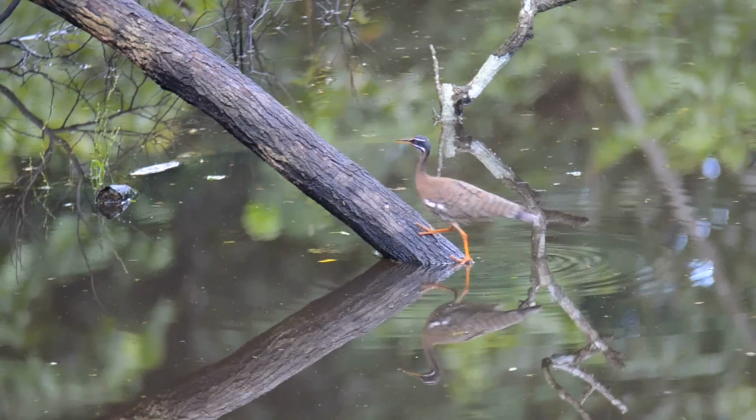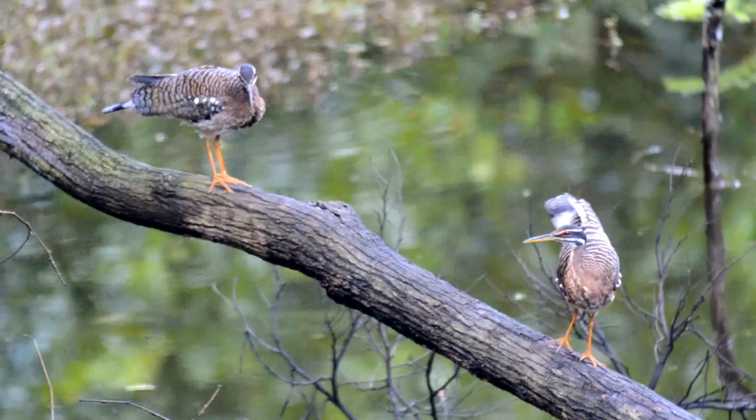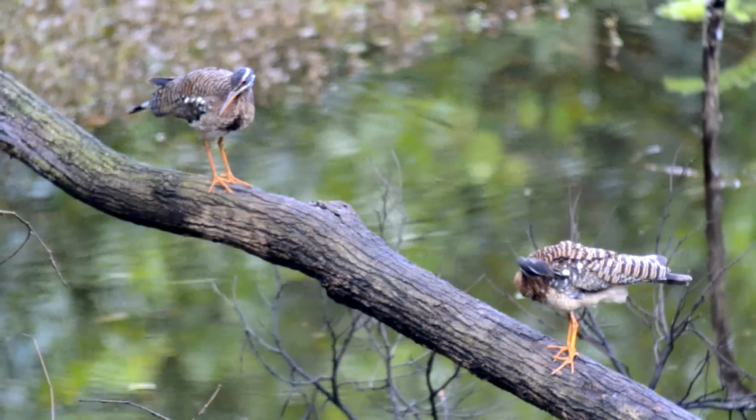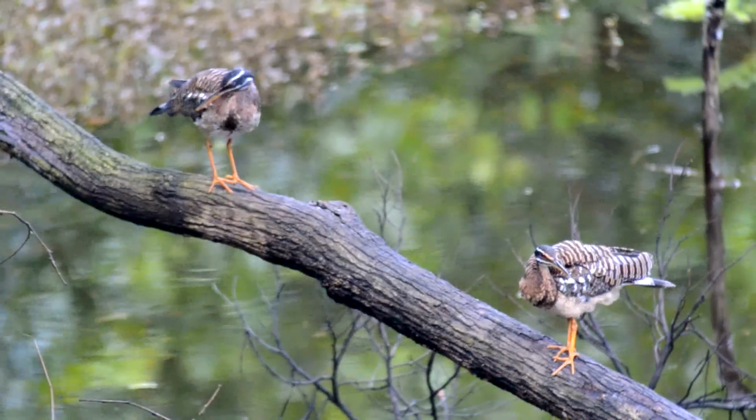This is one of the most highly sought after birds in the neotropics. It's called a sunbittern because of this beautiful sunset pattern on its wings. Very difficult to see, very shy birds. And here we've got 2 of them, a pair of them, going up and down on this log here, fishing in this little flooded area of the river.